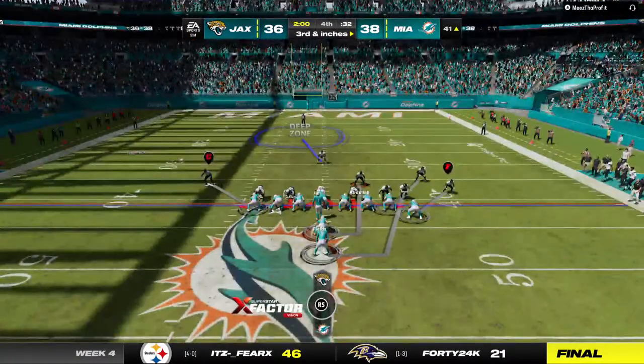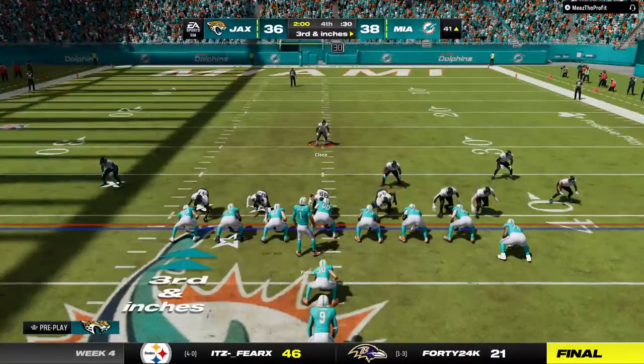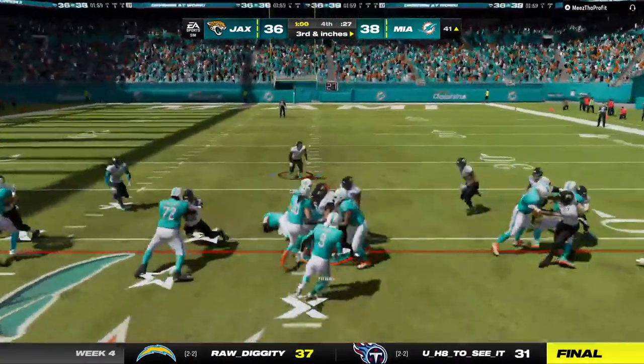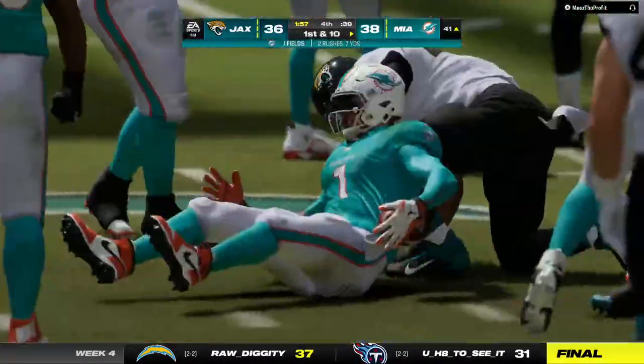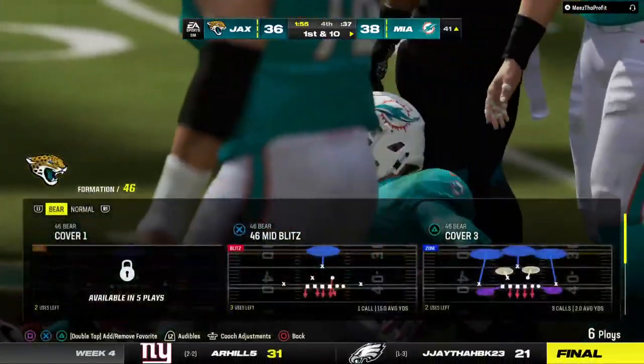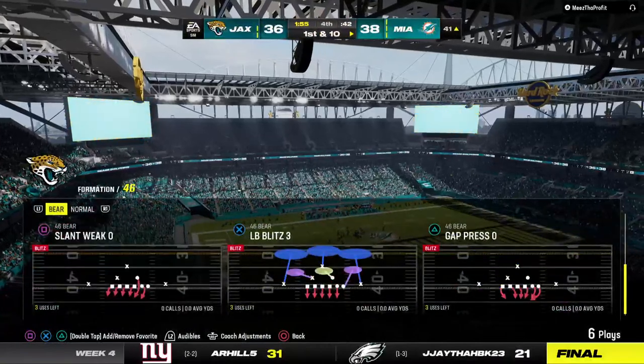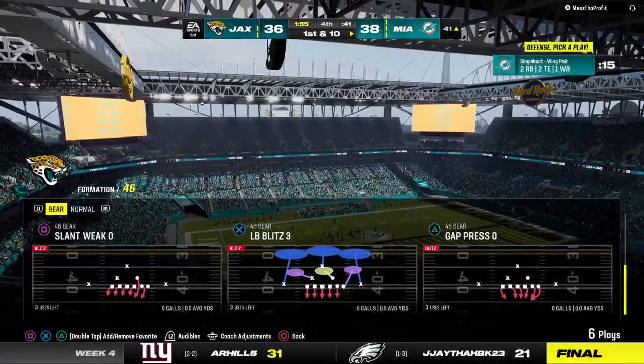The battle in the trenches, never more important than right now. This is third and inches. Now here's Fields on the sneak, and he is going to have the Dolphins first down, at least at first glance, as he'll spot the football just beyond the marker. They find a way to convert on third and inches.